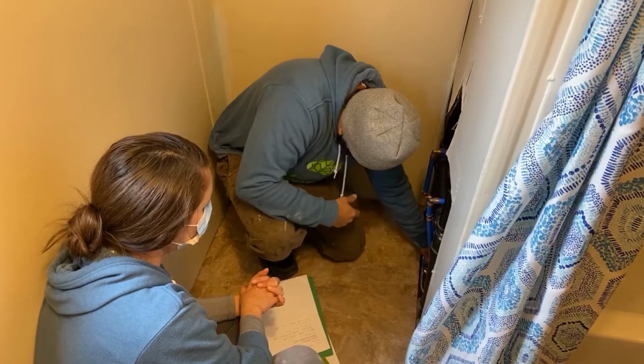As a result of our work, some homeowners actually reported that their homes feel a lot more warm and comfortable. Some of them reported lower energy bills, and some others reported that their house feels almost soundproofed.